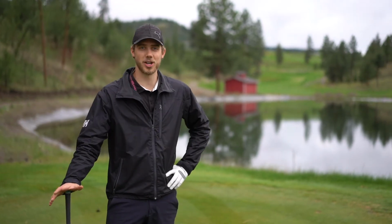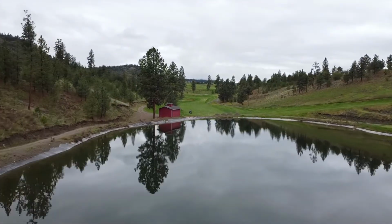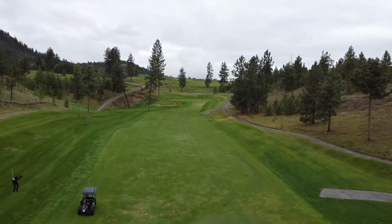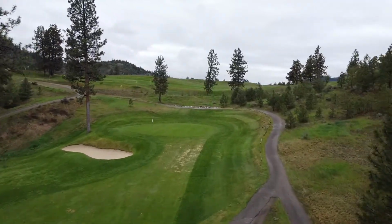Hole 16, 381 yard par 4, hitting over a nice big pond, got a red barn on the left side, and laying up here. It's a really narrow fairway with trees and fescue on both sides. It does funnel into the middle a little bit, so for straight hitters, you should be fine to hit driver.